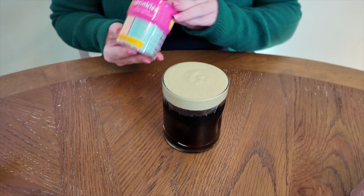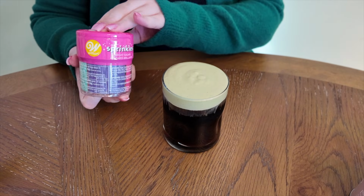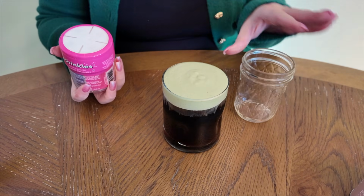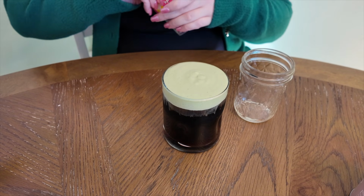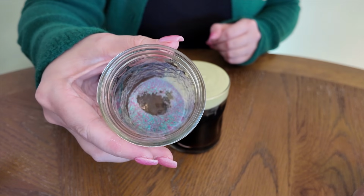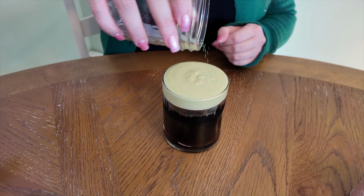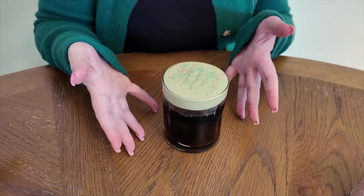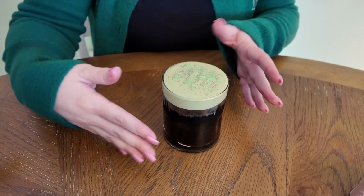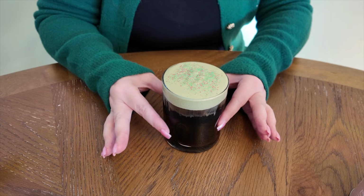The last thing we have to add are the sprinkles. I bought this set of sprinkles and I'm just going to mix the pink and green ones into this bowl and then we will top it with that. Obviously that really isn't the right green, but it's okay. I'm just going to sprinkle. Oh, shut up. This actually looks amazing. And there we have it, our homemade Elphaba's cold brew.